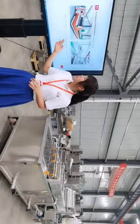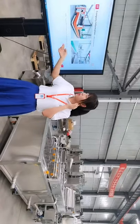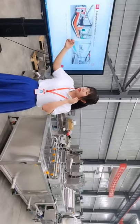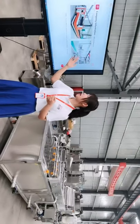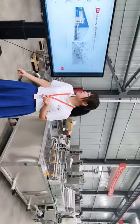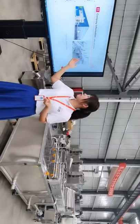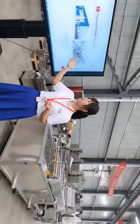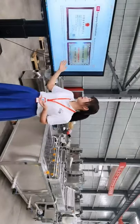Then this one is the machine in our factory. This one is a leather cutting machine. And this one is the finished product we have made before. Here is our factory door. And also this is a frying machine.